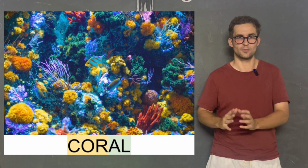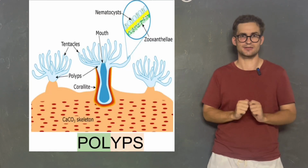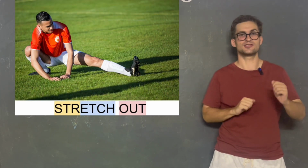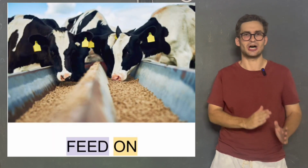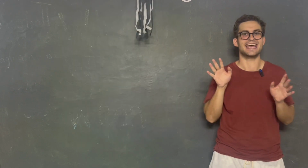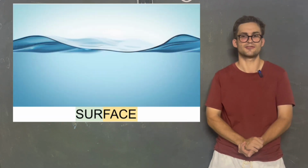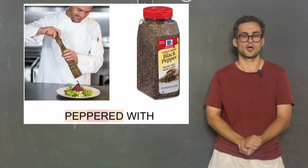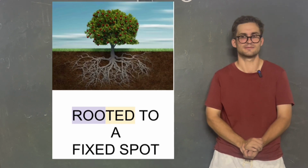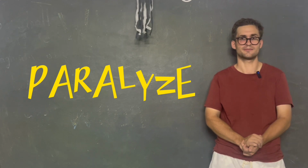Coral. Colony. Polyps. Stretch out. Feed on. Drifting. Tentacles. Surface. Peppered with. Rooted to. Fixed spot. Anemone. Paralyze.